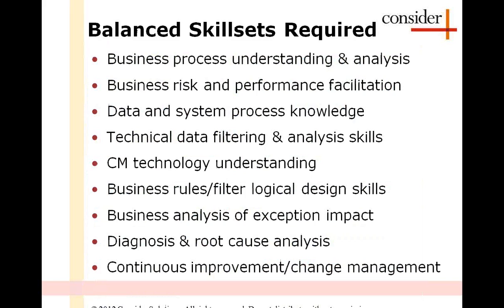But obviously, Steve indicated some of the techniques and some of the approaches, and a lot of that seems fairly straightforward. I think one of the critical elements is there is a balanced set of skills required, and there's probably three classifications. To do this well, to do it sustainably and on a continuous basis and deliver value, you need somebody or people involved in the process who really understand the business processes and are able to analyze and understand the impact of exceptions in those business processes, understand how to facilitate discussion around risk and performance, and be able to go down both those avenues and come up with a discussion to help prioritize what are the key focus areas.